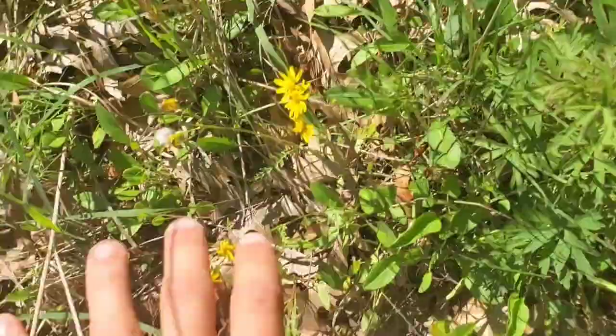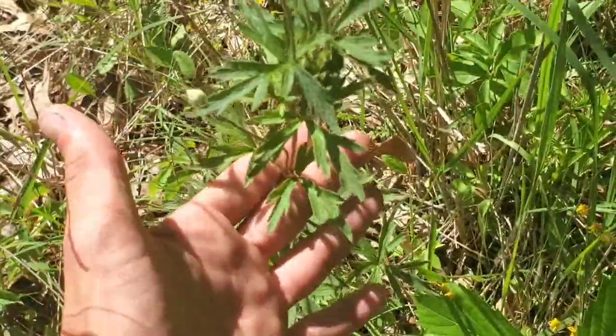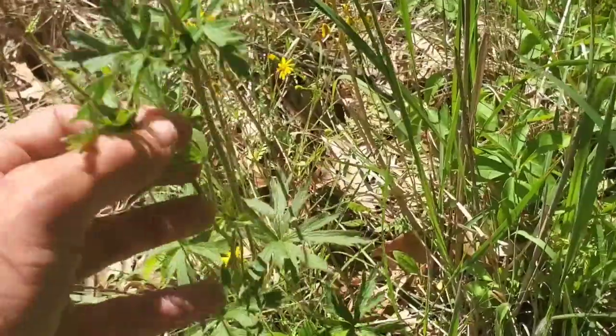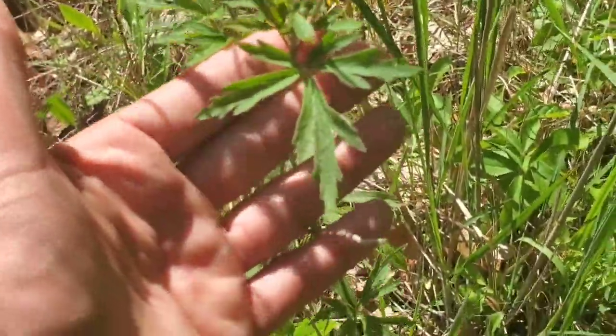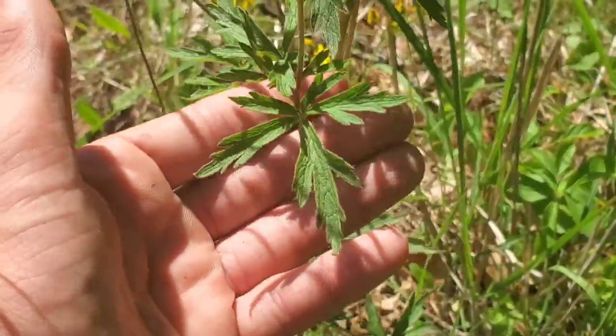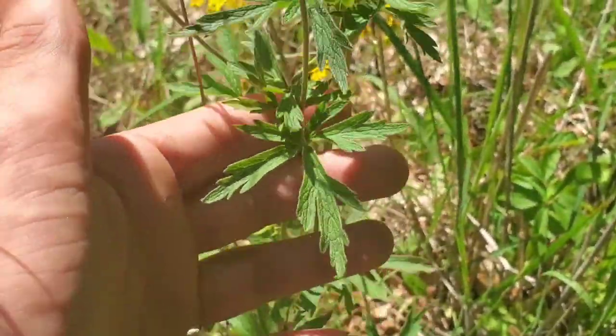So I found my Packeras, but I've also found this lovely guy. This is some species of anemone in the Ranunculaceae. I believe it might be. It doesn't quite look like Anemone virginiana. I'm going to have to key these out. But that's the good thing, you know, you're going to be learning.